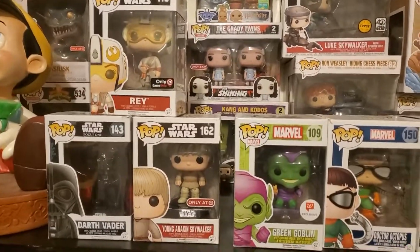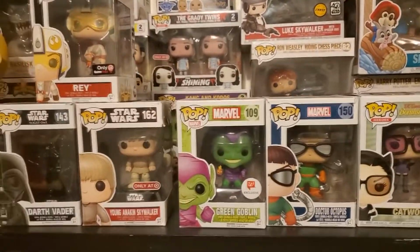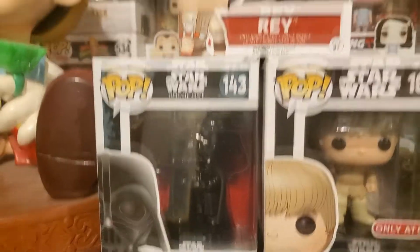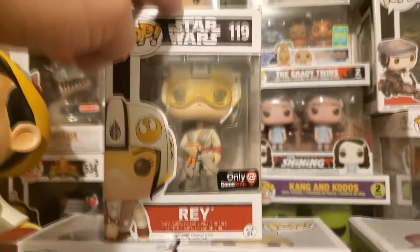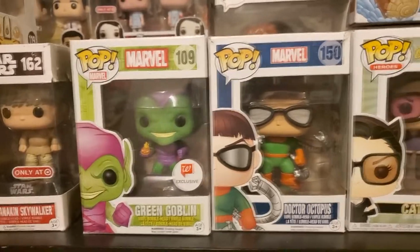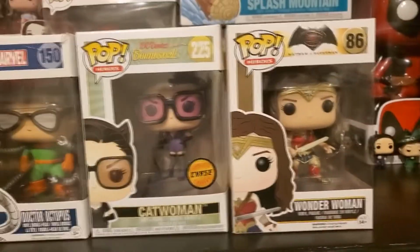Here's my Star Wars, Marvel, and DC collection. I don't do much of these because, like the Pokemon, they will get out of hand. These are some of my favorite ones. Young Anakin Skywalker and Darth Vader and Rey. I like this one from Rey. I named my daughter after her, but I really like that design for that one. Then we got the Green Goblin, which I've always wanted to have. Doc Ock, the Catwoman, Bombshell Chase, and Wonder Woman as well.